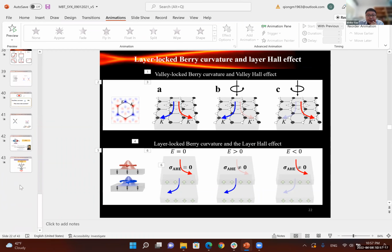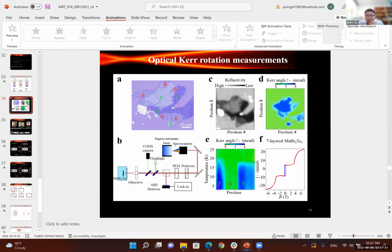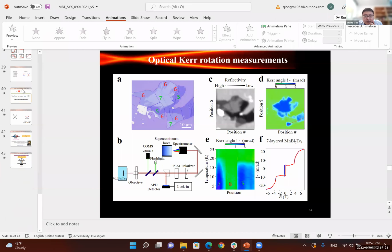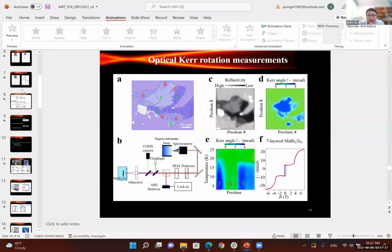For this valley Hall effect and also the spin Hall effect, they detect with the Kerr rotation, right? Here you need a very isolated even layer to see this, right? Otherwise, the 5-layer and 7-layer will affect it. Yes, that's true. When we have 5 layers, there is a magnetization, and that already gives a very large Kerr signal.